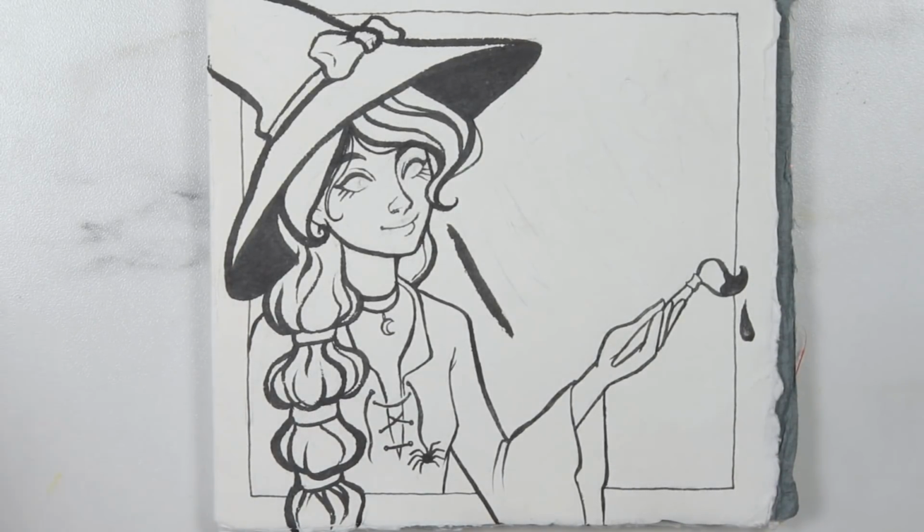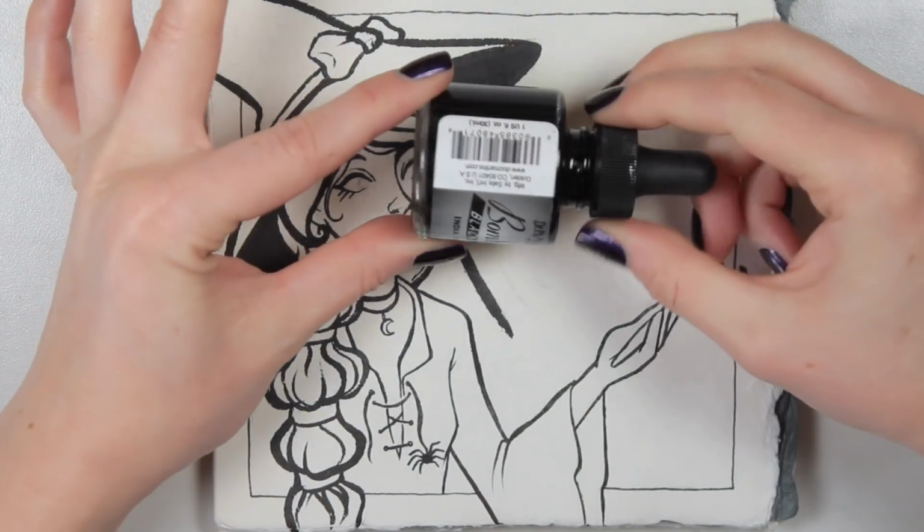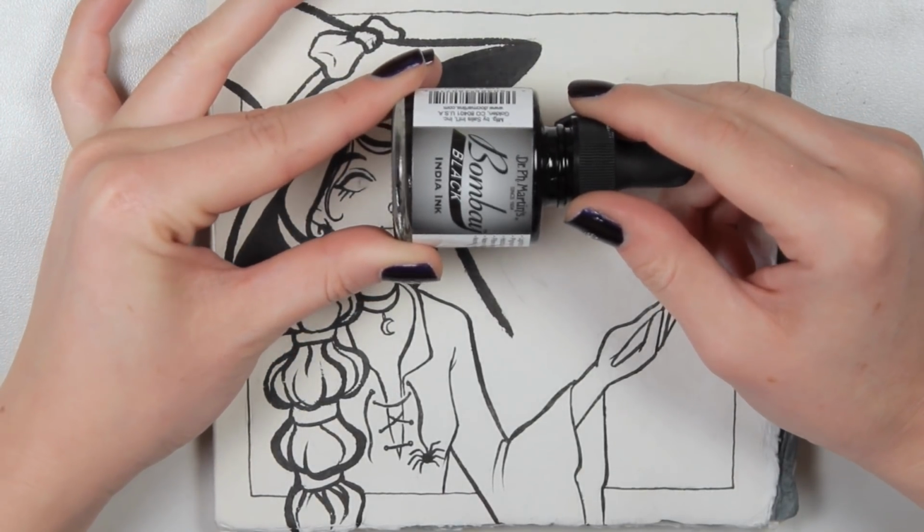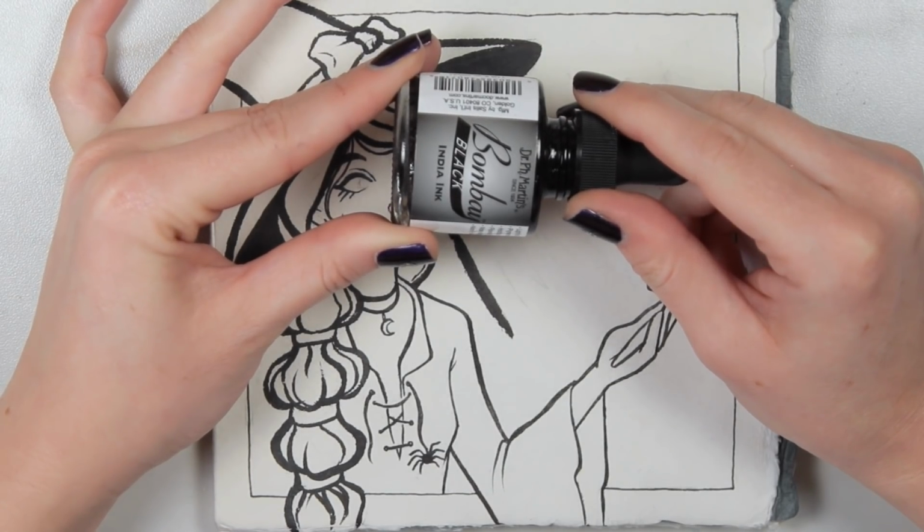Okay, anyway, where'd my ink go? I have so many bottles of ink on my desk right now for another project that I'm working on, you don't even know. I'm going to use my Bombay Black India ink by Dr. P.H. Martin's to go in and give some shading to this.